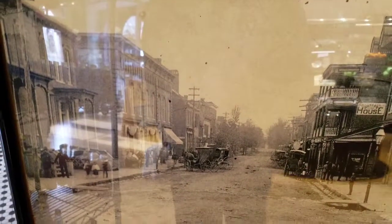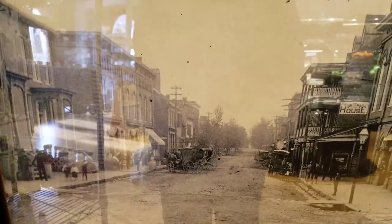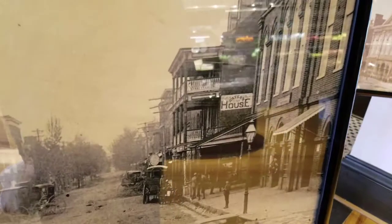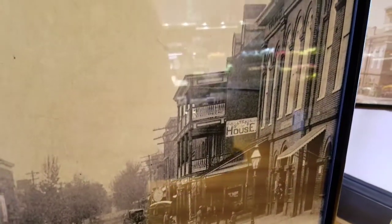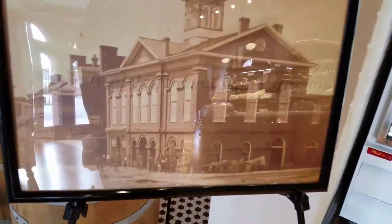And here's a view of Washington Street. I know it's hard with the glare. The building on the left, the very left, is the county jail. And then the building here on the right is the Charles Washington Hall. Here's another picture of it back in the heyday.